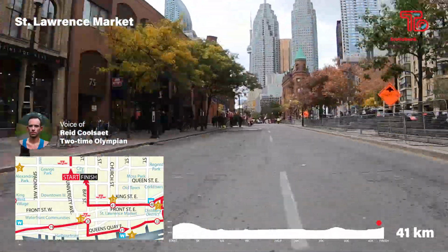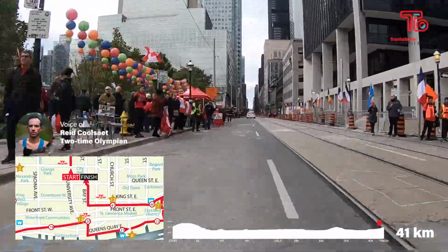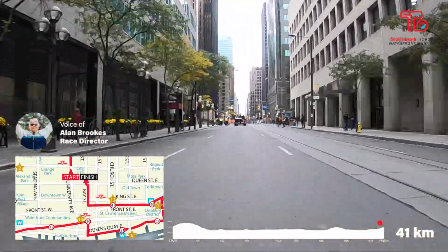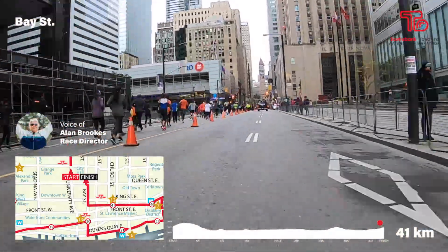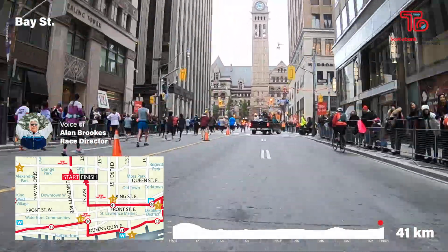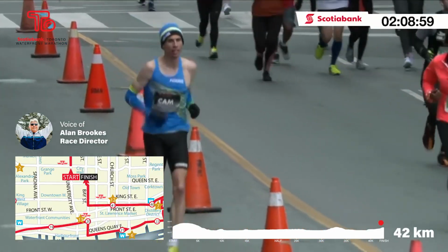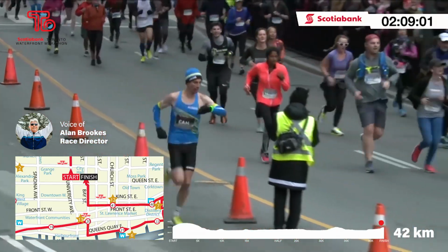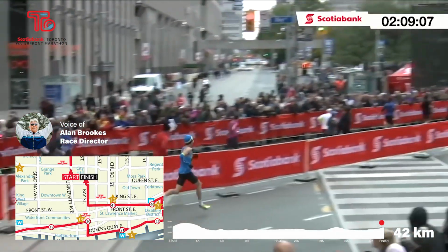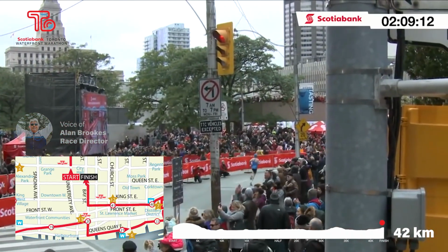You'll pass St. Lawrence Market on your left, and then you're gonna do a little jog right in front of the famous Flatiron Building. So Front Street is very flat, and then you will make a right onto Bay. And we do have signs as you move up Bay Street. 400 meters to go, 300 meters to go, 200 meters to go, and when you hit Queen Street, the final intersection, you've got 123 meters around the corner and into that finish line.